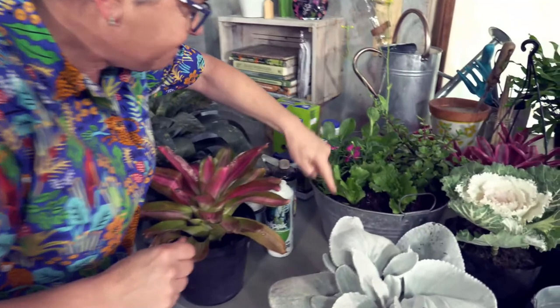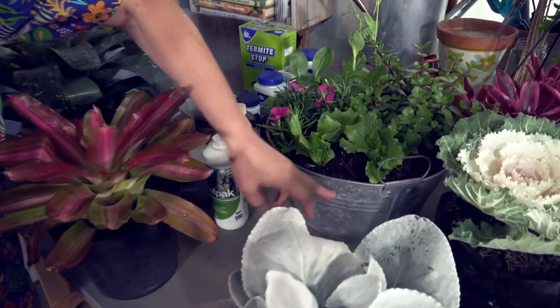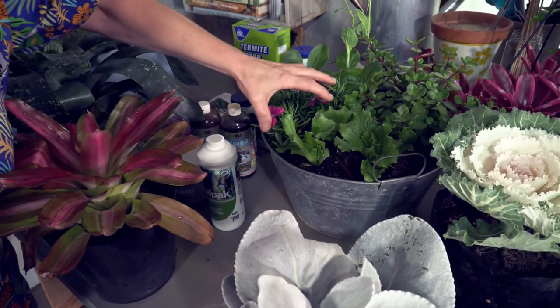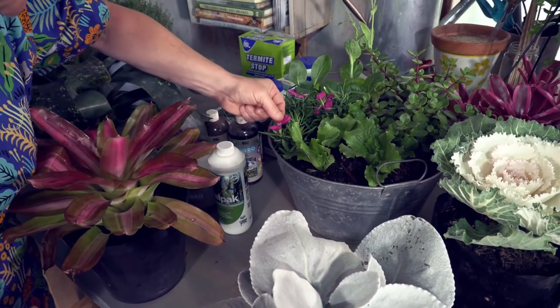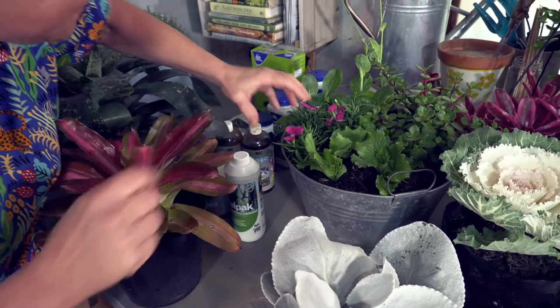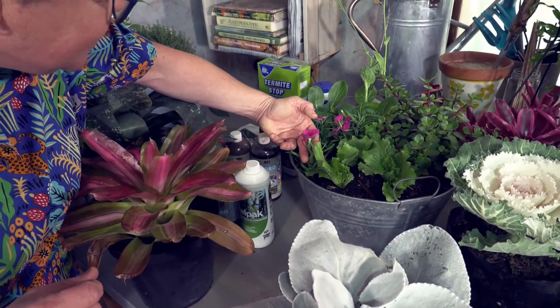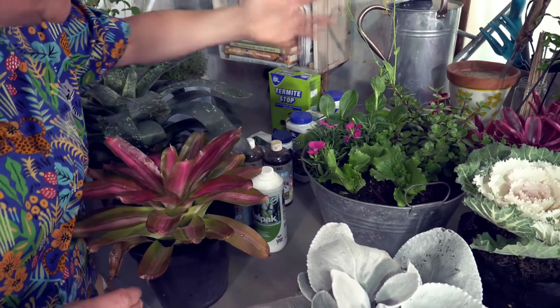Okay, have a look here. For those of you who missed it, here's the container. It's a beautiful enamel container. In it, we've got dianthus. These are pinks. They're really, really tough. When they finish flowering, you give them a light pruning halfway down. You see there? And then they come up again, and they go on and on and on.